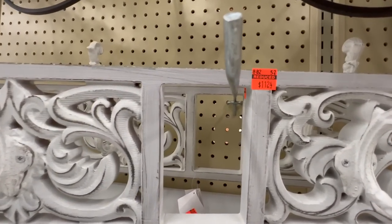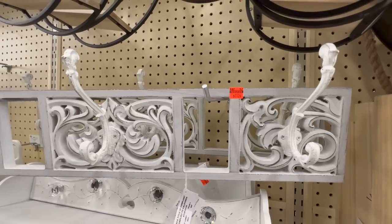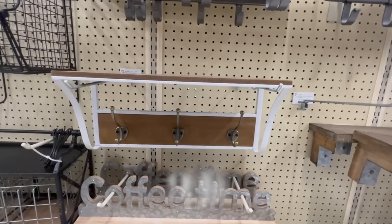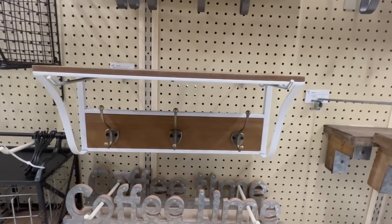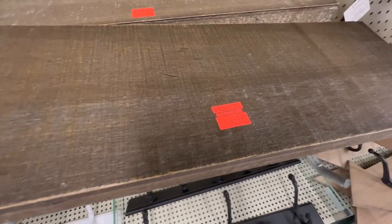At our entryway, I actually have it styled and I love to change it out seasonally. So again, hooks are just a fun way to add some decor to the area and change it out seasonally. I also have some in our master bedroom, so I'm a fan of all kinds of hooks.